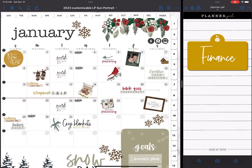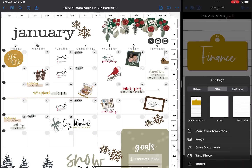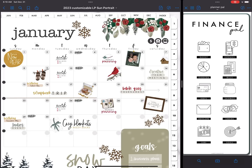We're going to click on Finance. I've already got mine imported. If you don't know how to import these, it's really easy. You click on the tab like I just did, and it takes you to the overview. Up at the top, above the Planner Pal, you're going to see a little page with a plus icon. Click on that, then click Import, that bottom button there, find the Planner Pal you want to import and touch it, and it's going to import right behind this. Then you just use the swiping motion to swipe over to your Finance Pal.